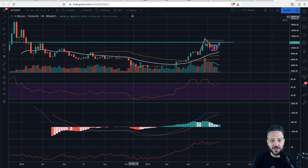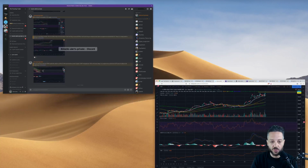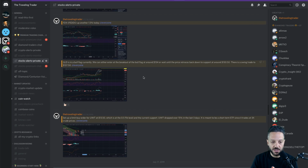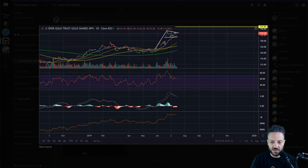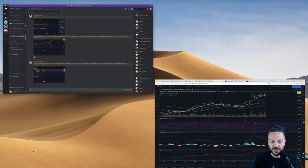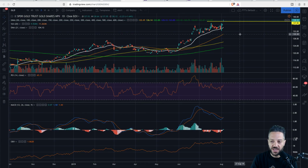Now, with Bitcoin, what else is increasing? Gold. And I did have a trade alert on gold. If you go back to the trade alerts going back to July 16th, you'll see that gold here was in a bull flag, and the price was at around 133. And I said that there was a swing trade to the next resistance target of 137.50. Well, gold has broken a 52-week high, and we're currently at 138.